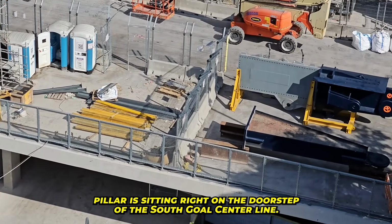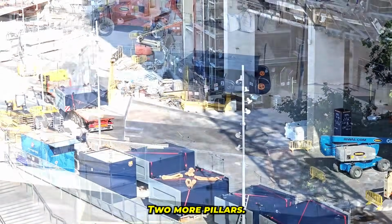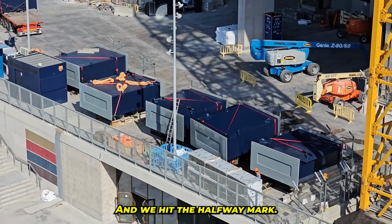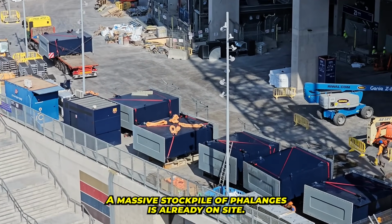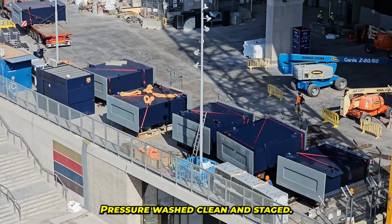The last placed pillar is sitting right on the doorstep of the south goal center line. 2 more pillars, 2 sets of phalanges, and we hit the halfway mark. A massive stockpile of phalanges is already on site, pressure washed clean and staged.